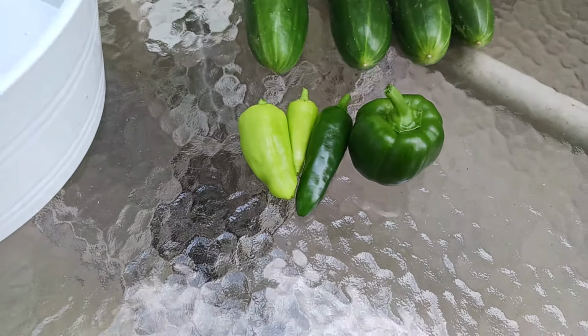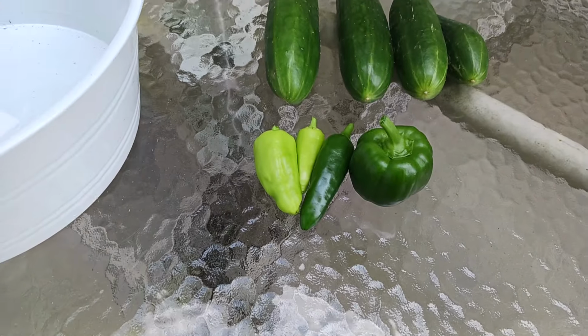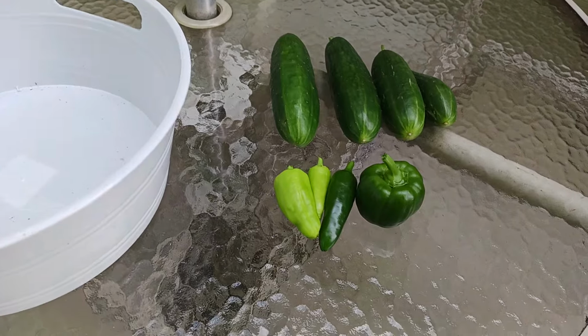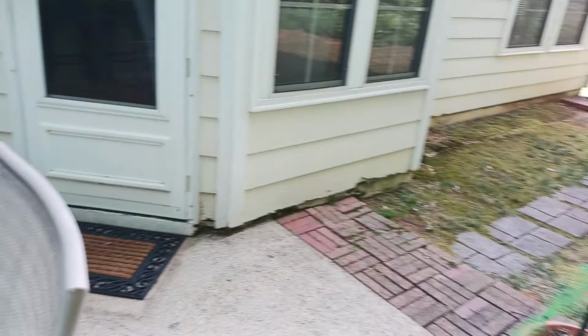Peppers, you don't eat them all. That's when you start making your sofrito. Freeze that. Put your onions, your peppers, and your garlic together. Blend it. Freeze them in little packets. You've got sofrito all year long. Put it in your beans, your pinto beans, and everything. Yeah, so this won't go to waste.